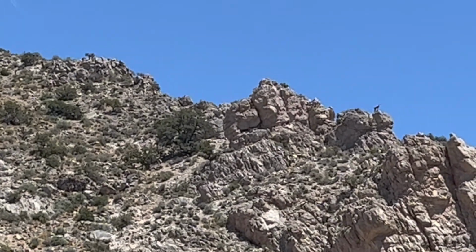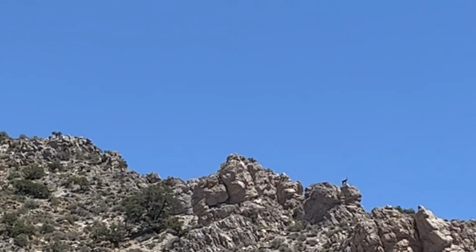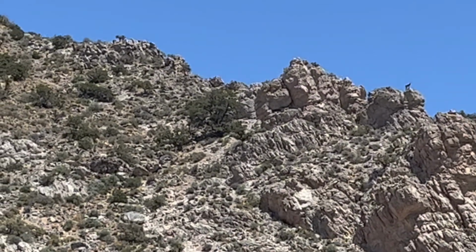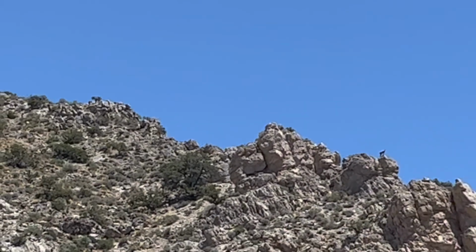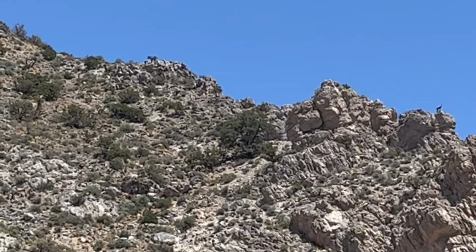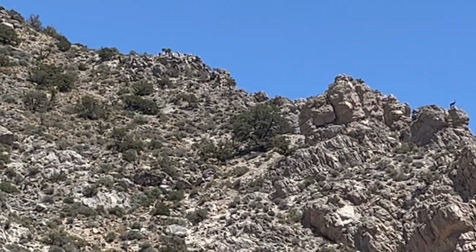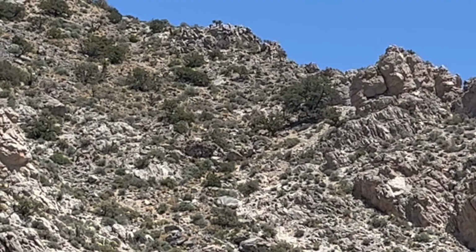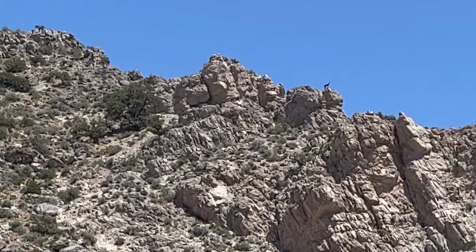I might just sit here and see if they come in closer. But let's see. Yeah, no, I could see movement. I know you can on here. But that hump that's in the middle, this guy's standing on that ledge to the right. Right to the left of that hump in the middle, there's a tree. And they're right at the base of that tree. And unfortunately, this is the best I can zoom in. But I'm going to hang out right here for a minute and see if they come in closer. So hopefully you can see them.